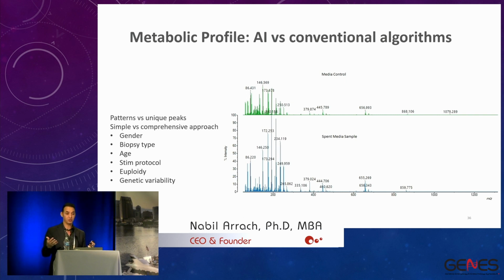And the only way to do that is to use artificial intelligence to look at patterns that are correlated with implantation and pregnancy rates. So that's why we're going back to metabolic profiling, but this time we're using AI to solve the scoring and the identification of good embryos and bad embryos.